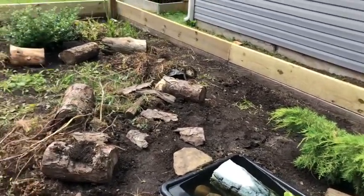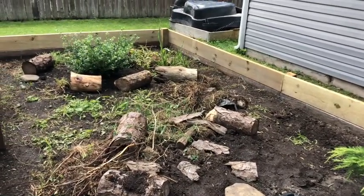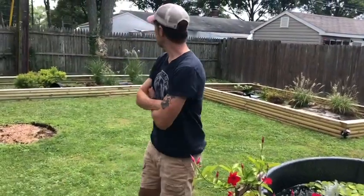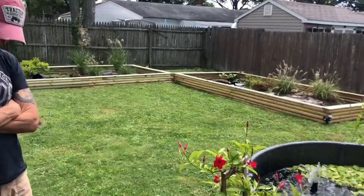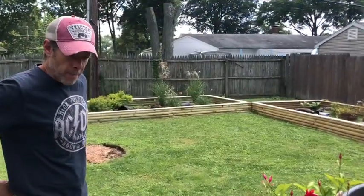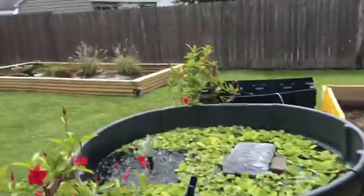They were all out this morning. It was cool out, and they were all out eating and doing all kinds of turtley stuff. But yeah, I'm pretty happy with it. It's awesome. Very calming for us to sit out here and just stare off into these things. This didn't feel like a yard until we got our turtles back.